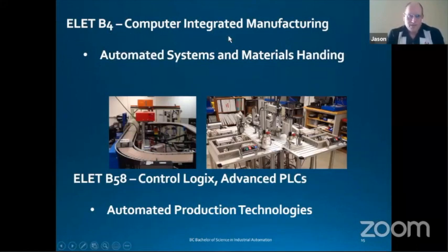The B4 class, which is computer integrated manufacturing. We just recently replaced these two systems with newer systems that are more closely representative of the equipment that you'll see out in industry. But the B4 class really ties together the various automation courses that you'll take. So it's all based on Allen Bradley programmable logic controllers, controlling a variety of equipment and systems that you'll see in industry.